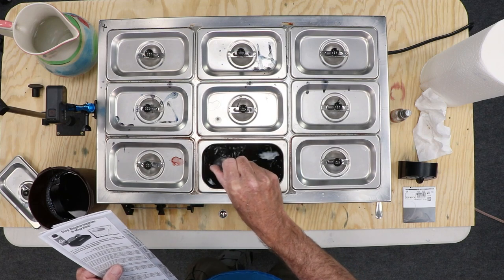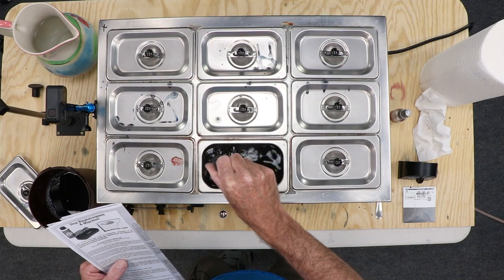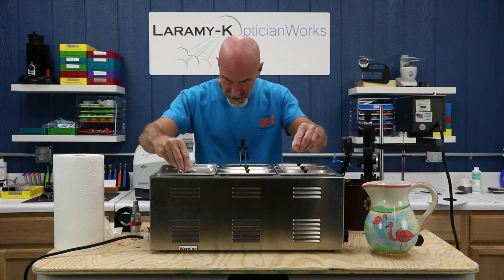Stir, stir, stir. Always stir the pots whenever you walk by them. Double check that they're all topped off still and don't need any refreshing.